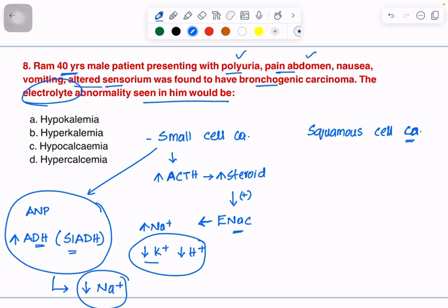Okay, now you take hyponatremia. Do you have the set of clinical manifestations which is given in the patient, right? Polyuria, pain abdomen. See, altered sensorium can be explained by your hyponatremia, but other features like pain abdomen, nausea, vomiting cannot be explained based on hyponatremia. So your hyponatremia is ruled out. Then what about hypokalemia? Usually patients with hypokalemia don't present with altered sensorium. They present with muscle cramps, polyuria, right? And they present with constipation. That will be the presentation in hypokalemia. But altered sensorium cannot be explained based on hypokalemia also. So your hypokalemia is also ruled out.